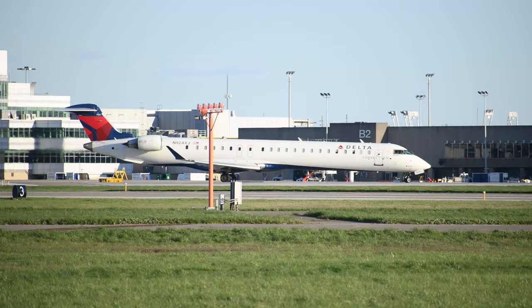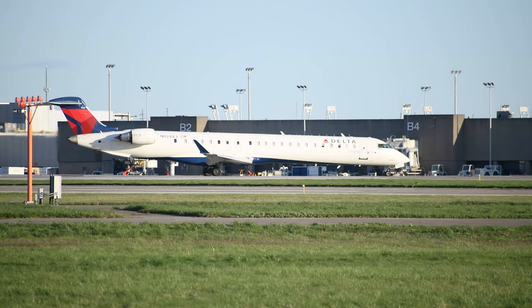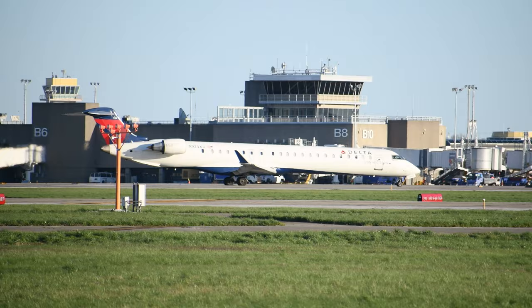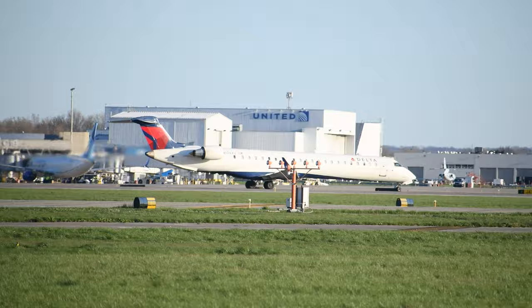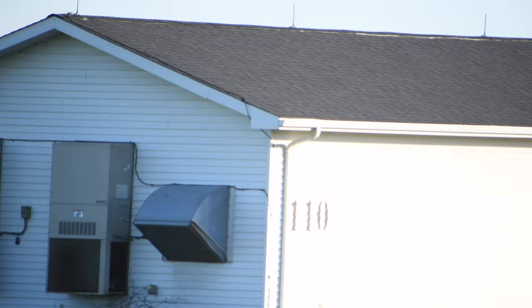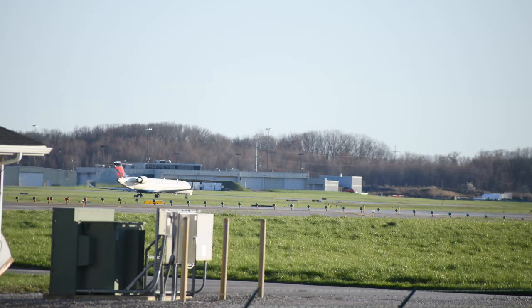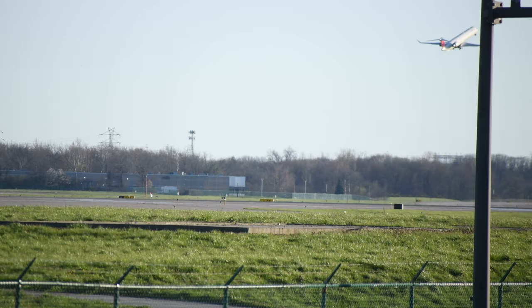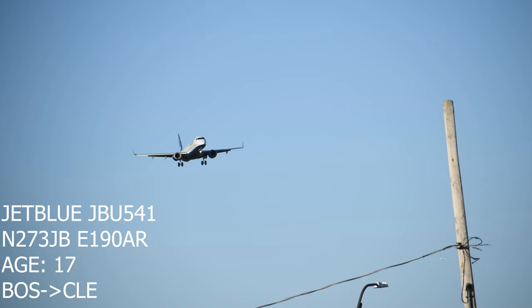Southwest 1173, cleared ILS runway 24 right. JetBlue 541, maintain 180 knots or greater to a 5 mile final, traffic, tower 124.5. Tower, JetBlue 541, 24 right. JetBlue 541, Cleveland Tower, 24 right, clear to land, wind 290 at 15. 24 right, clear to land, JetBlue 541. Maintain 180 or greater to a 5 mile final, Southwest 1173.